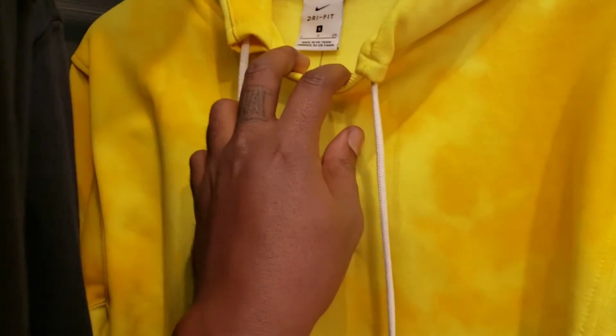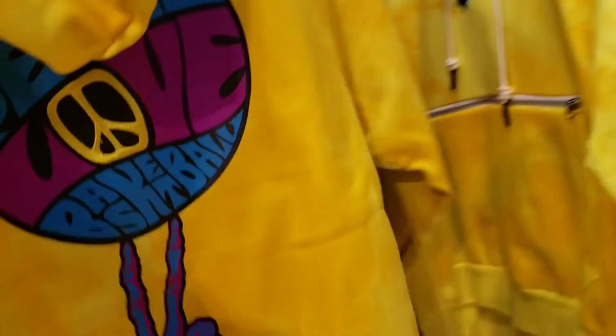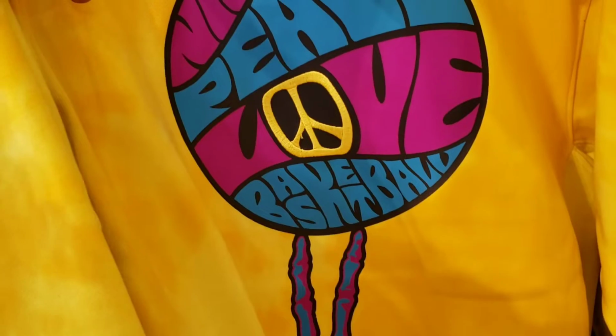Check out some of the merch now. This dry fit sweater is pretty dope with the pocket in front. I like the Nike swoosh right there. Oh, so they blasting it on the back. Basketball piece. This is pretty clean.